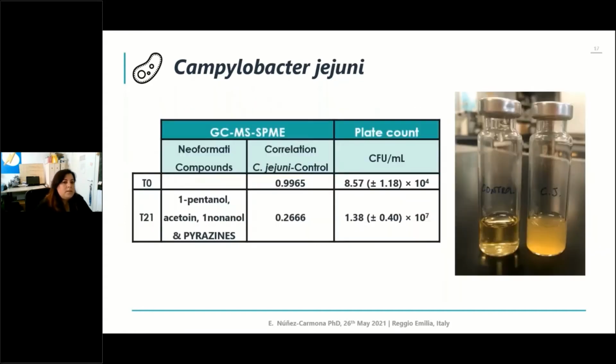And these are the results for the classical techniques, in which we see that for GCMS we followed the development during 21 hours, and as you can see, the correlation between the two samples at the beginning was high because the number of cells was so little and still not detectable for the volatile part. They didn't start yet to produce any single compound, and at the end of the analysis the correlation was so low, arriving at 0.2.